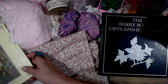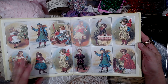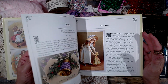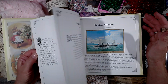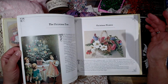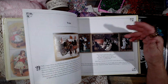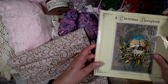My next book was this Christmas scrapbook. There's a lot of Christmas books out here. Oh, I think I found one similar to this in another video that's coming up. So I'll have two. That'll be good. There's some gorgeous pictures in here, all that vintage style Christmas, like Victorian era, beautiful. So that one.